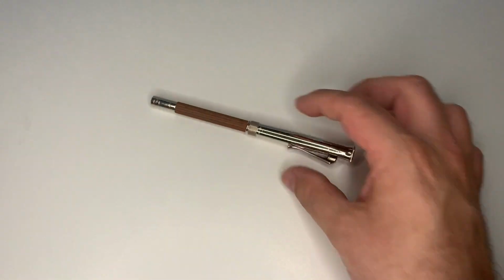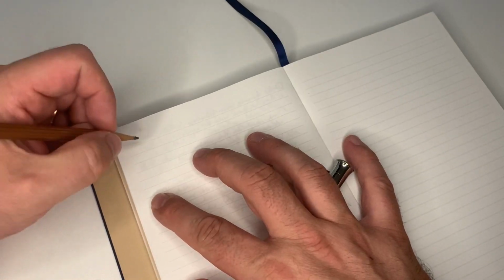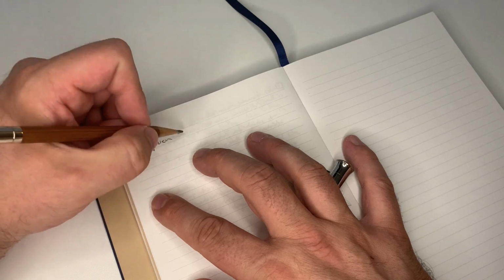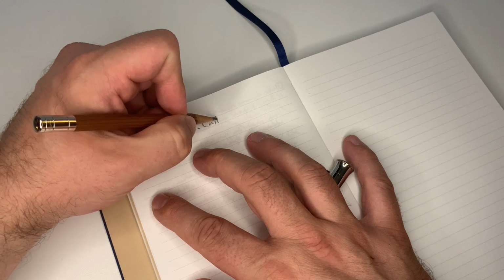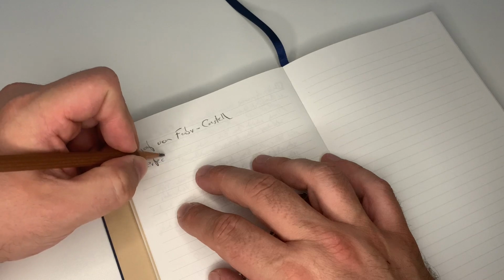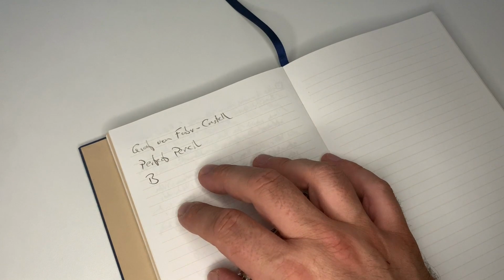Let me get a piece of paper to do a quick writing sample. Of course, you won't see anything spectacular because this is simply a pencil in B that's writing. Graf von Faber-Castell. Perfect pencil. And as said, this is a B.